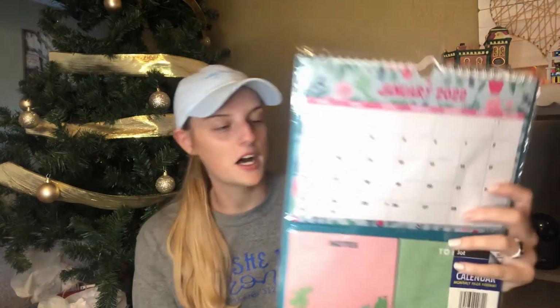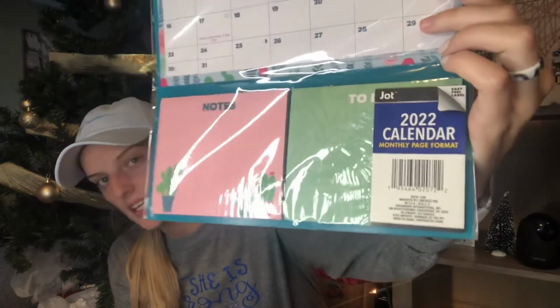So I got it as a serious thing, but I also kind of got it as a joke, because she finds it funny as well that she can never remember anything. But I did get it seriously, so she could actually hopefully use it. It's just this super cute little calendar, and it's got a little note section and a little to-do list down here. Sadly, it's not magnetic.